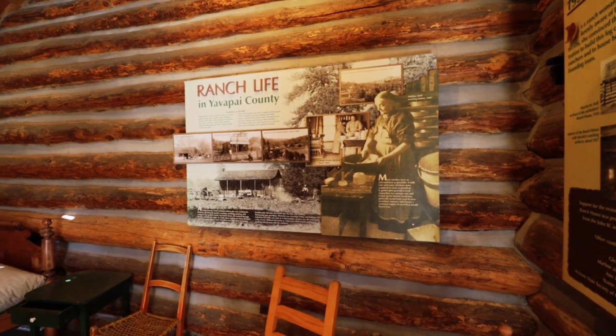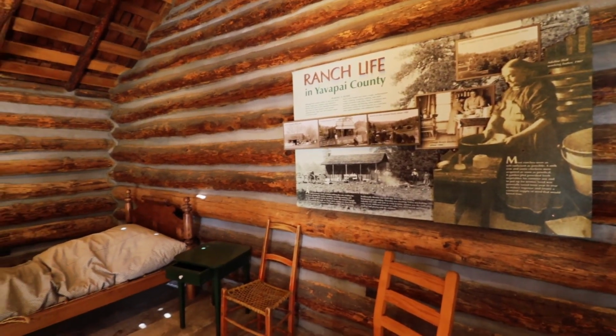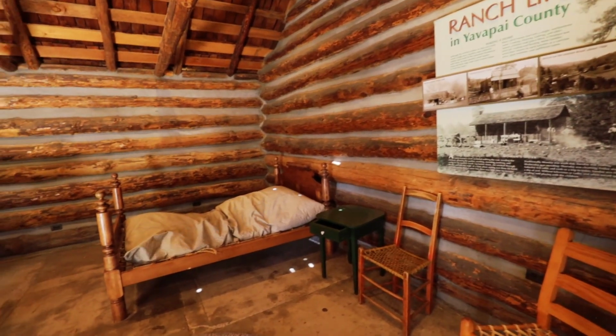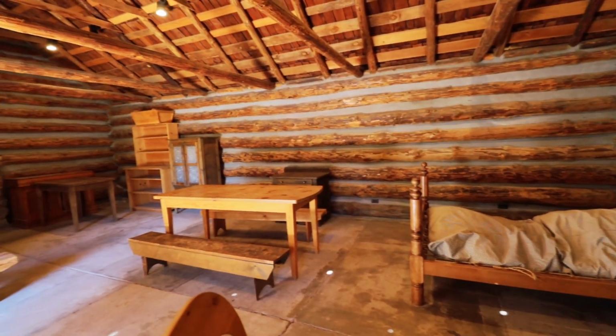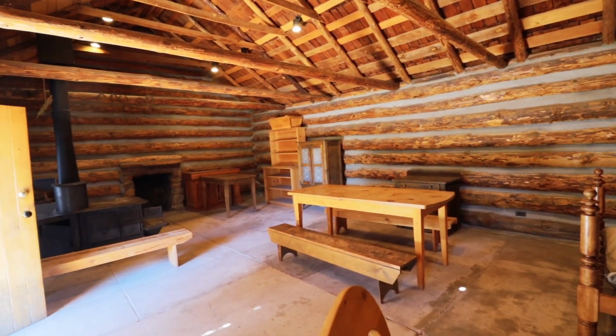Worked to create this exhibit building as a tribute to early ranchers and the life she and so many others had lived on the frontier. Most ranch houses had a single multi-purpose room with a fireplace. Family members all cooked, ate, slept, and bathed in this one room.